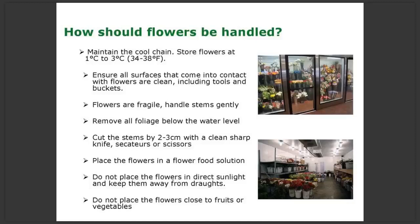Also, remember, if you are using an automatic dosing unit to dispense your flower food solution, these units also need to be cleaned monthly with a disinfecting product. Now, if you've never done this or you're unsure of how to do it, please contact your local Floralife representative who will be able to help you with all of this.